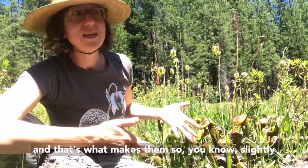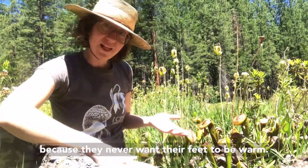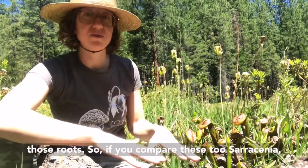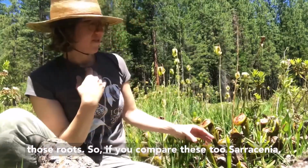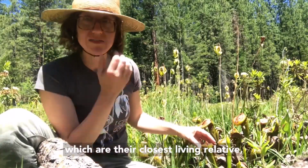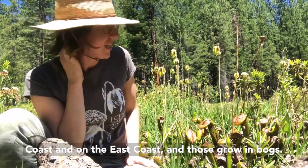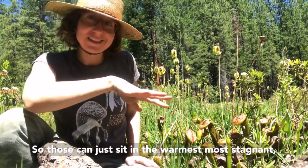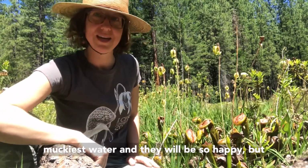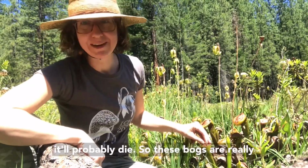And that's what makes them slightly more difficult in the carnivorous plant world, because they never want their feet to be warm. They always want cool running water over those roots. So if you compare these to Sarracenia, which are their closest living relative, the pitcher plants on the Gulf Coast and up the East Coast, those grow in bogs. So those can just sit in the warmest, most stagnant, muckiest water, and they will be so happy. But if you put a Darlingtonia in those conditions, it'll probably die.